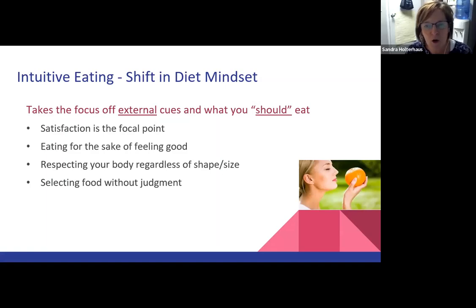So one of the goals of intuitive eating is making satisfaction the focal point. And we know if we undereat or we overeat, we're not going to feel satisfied. We're probably going to have hunger pains or be overfull at that point. So again, we're trying to find that sweet spot where we feel satisfied with what we're eating. We want to eat for the sake of feeling good and feeling like we're eating abundantly instead of restricting ourselves.